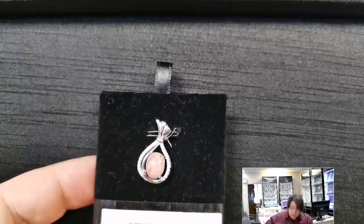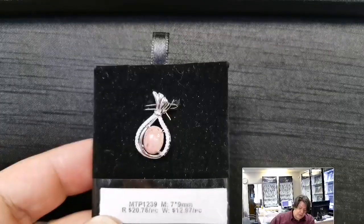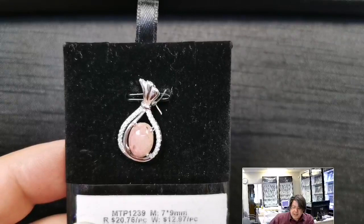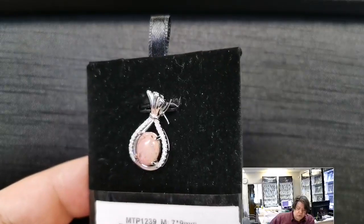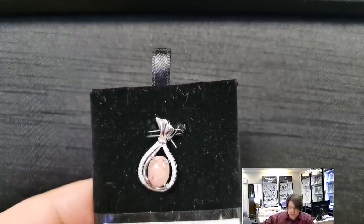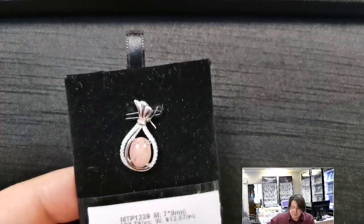MTP 1239 for a 7x9mm oval. Retail price $20.76, wholesale price $12.97, and it's just a glorious money bag, with the bail incorporated into the design as the top of the bag, with rows of cubic zirconias around both sides. It's just an oval, but to me, I always look at this and I think it's a money bag. Look at the big bag of money, the cartoon money bags.